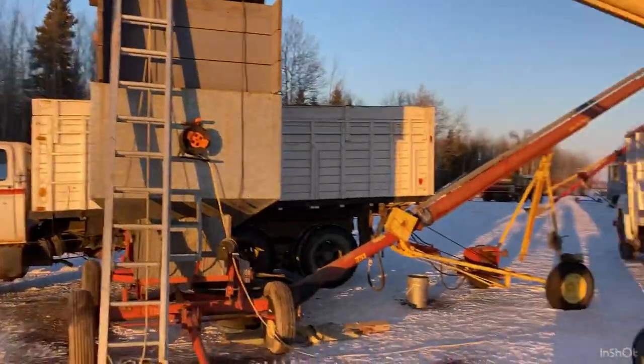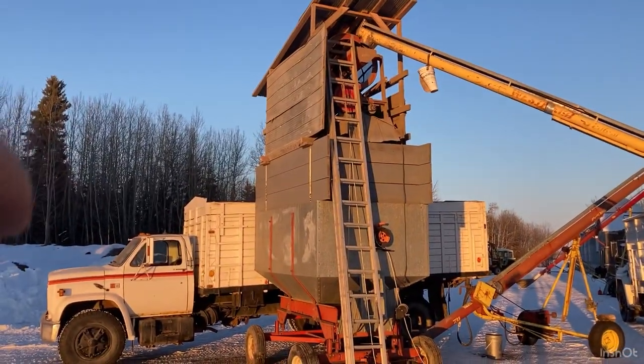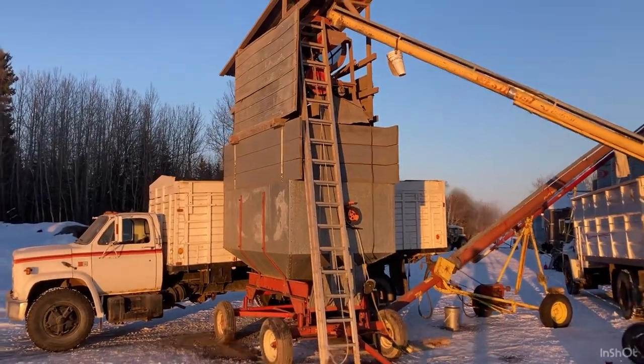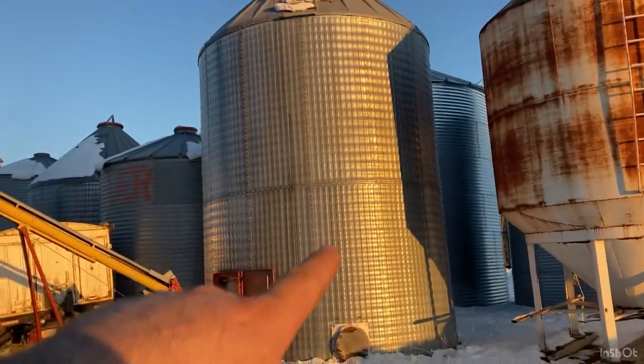So this is the setup. This is Dad and I's brainchild of a cleaner. A couple years in the making, actually, of figuring out what was gonna work for us. Very top heavy, so we don't drag it around that much, but we fabbed up a roof and everything for it. So, bin full of peas and canola mix.